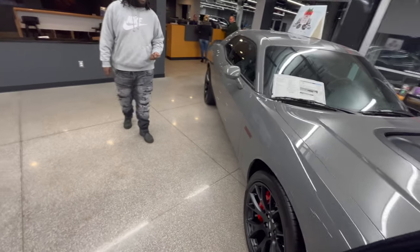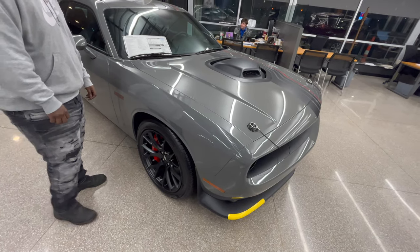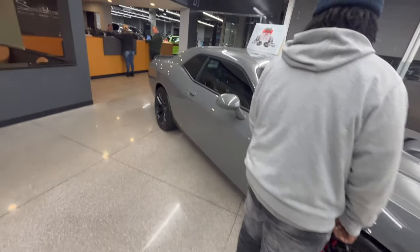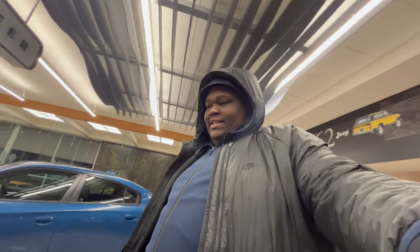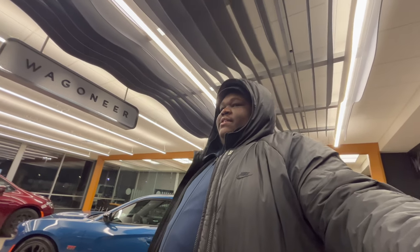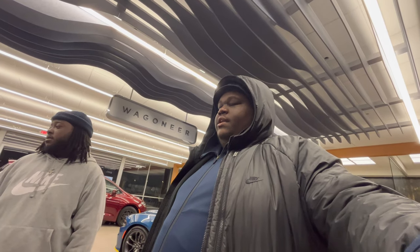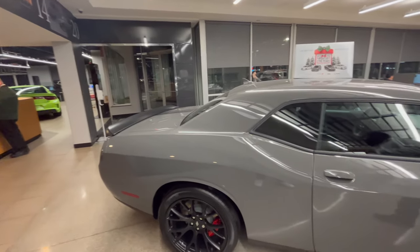This is Shaker Special Edition. This boy nice. What? 67? Any kind of widebody is crazy. It looks good though, but it don't got nothing but a little wrap on it. The upcharge, that is crazy. I need to put up the SRT.